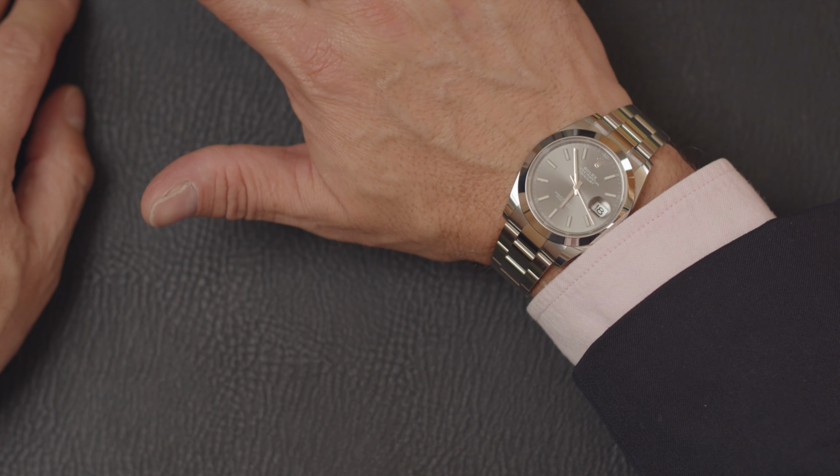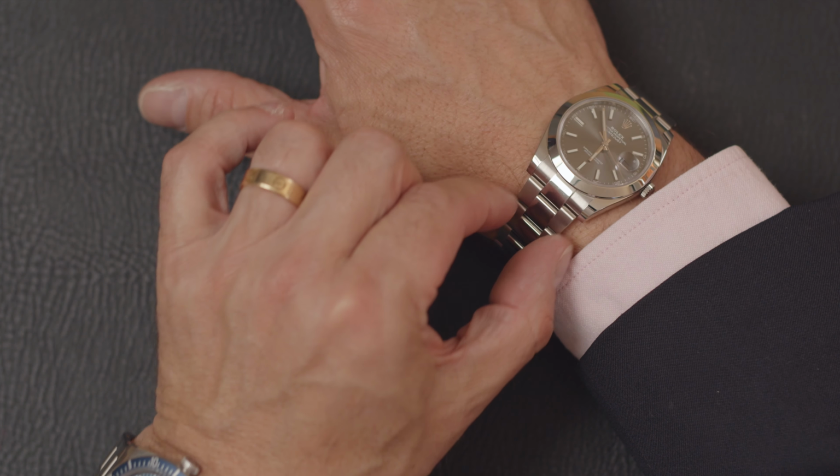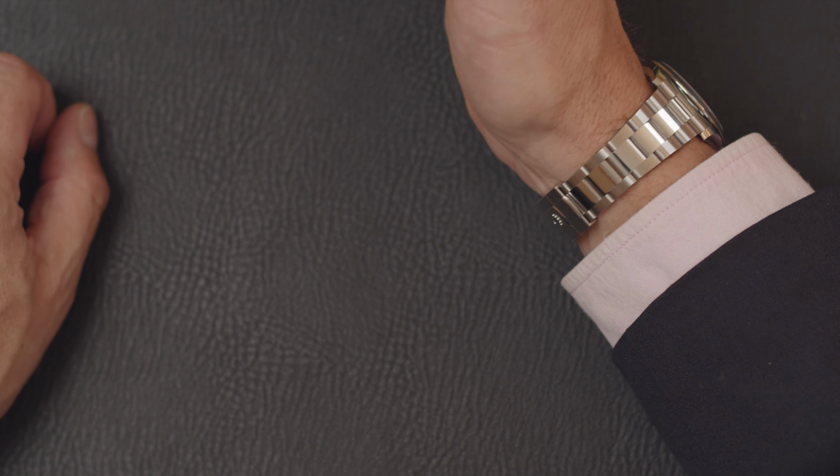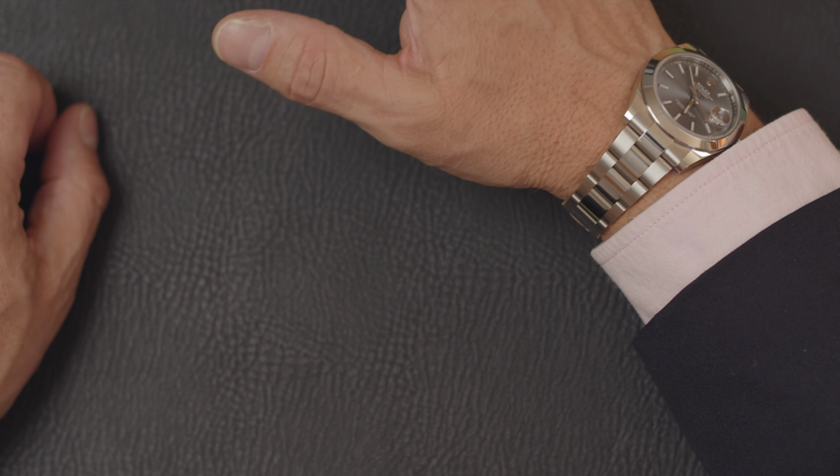And there we go. Absolutely beautiful. Look at these proportions. I think it works so well. The bracelet actually tapers down to where it joins the clasp. And then here, this just gives you an idea of how thin it is on the wrist. It's a real cracker.